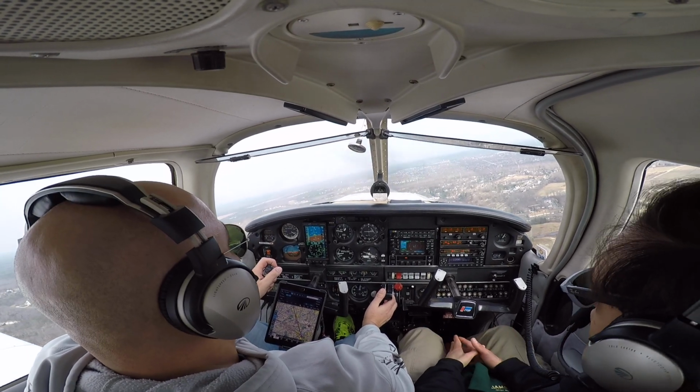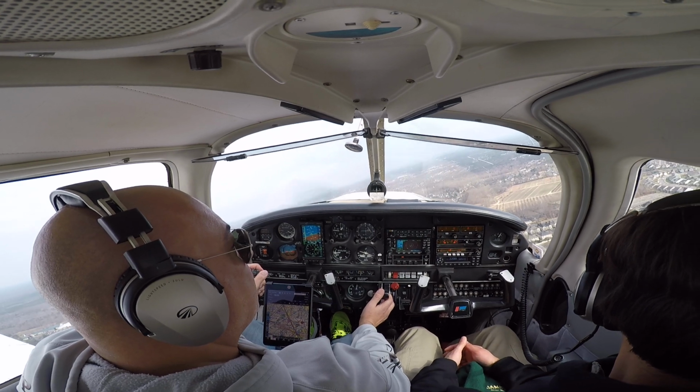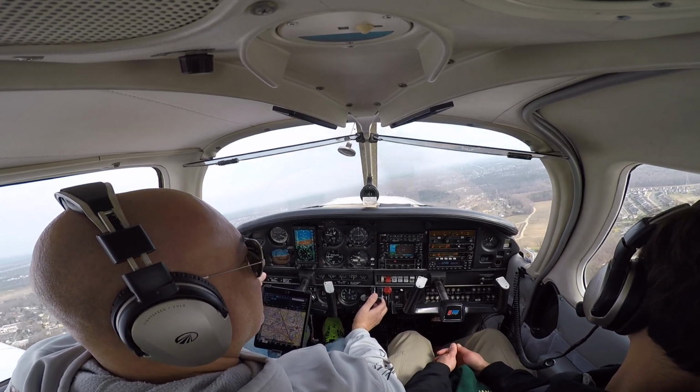Lakewood traffic, Warrior 40 Juliet Alpha, turning right base, runway 24, Lakewood.